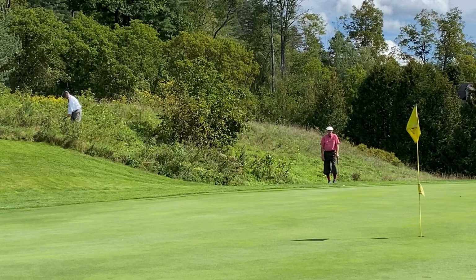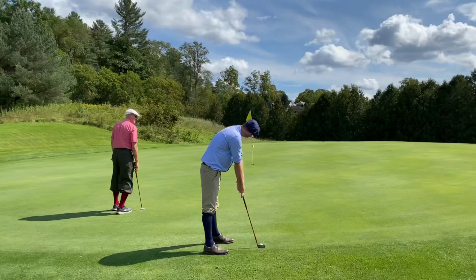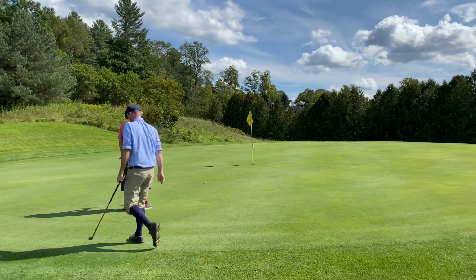So Jim found himself in some trouble here after his second shot. That's a pretty good effort from there. And that was a pretty good rescue from the weeds. See what he can do with that. Another long putt for me. Big putt. But another good approach.